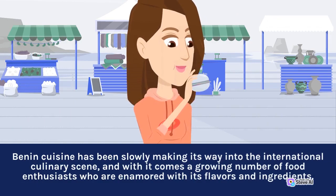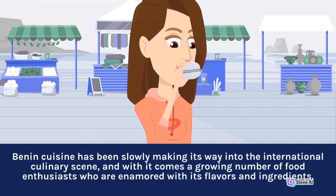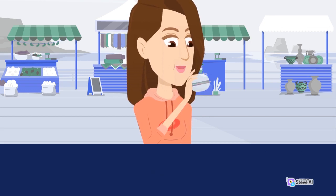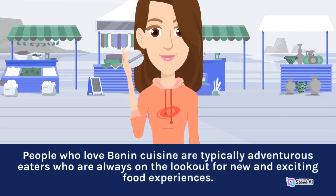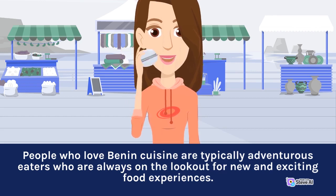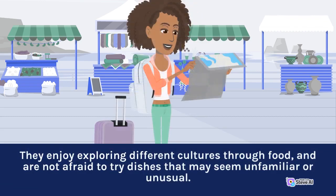Benin cuisine has been slowly making its way into the international culinary scene, and with it comes a growing number of food enthusiasts who are enamored with its flavors and ingredients. People who love Benin cuisine are typically adventurous eaters who are always on the lookout for new and exciting food experiences. They enjoy exploring different cultures through food, and are not afraid to try dishes that may seem unfamiliar or unusual.